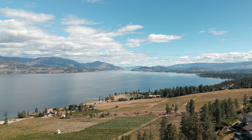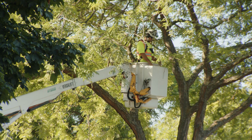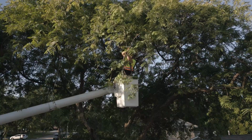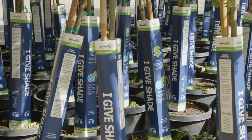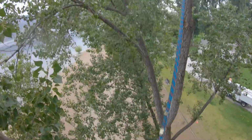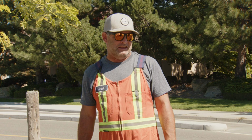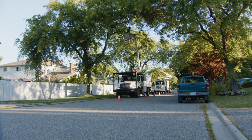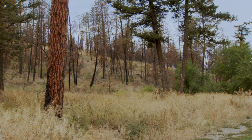Whether it's high atop the local mountains or down in the valley bottoms, a small but dedicated crew tends to one of the city's most important assets, its trees. Those big cottonwoods, they're not only beautiful, they're essential for the community. They need a little bit extra love. And this crew works tirelessly to keep the trees healthy and reduce wildfire risk.